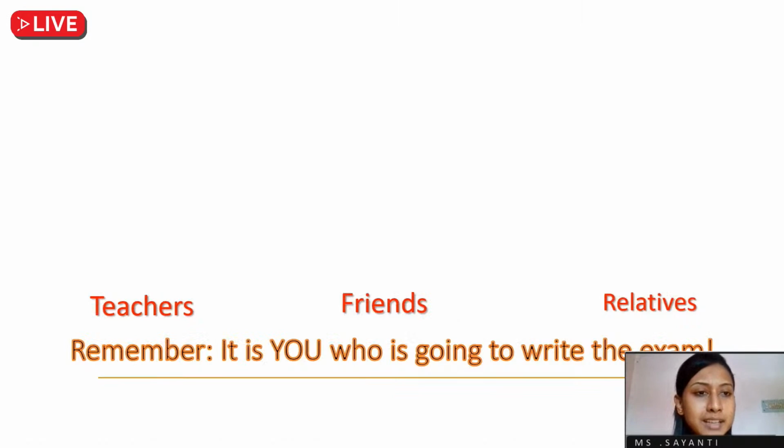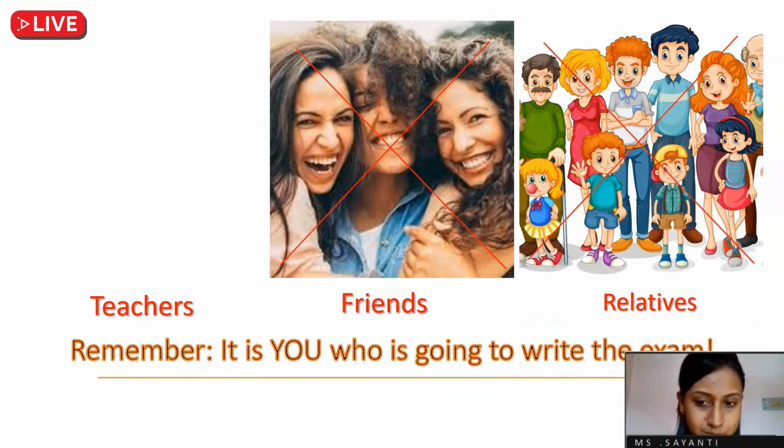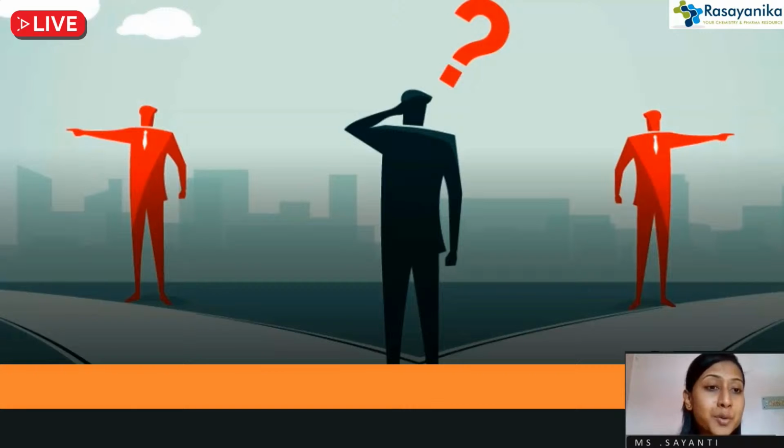Now, who is going to write the exam? Your friends? No. Your relatives? No. Your teachers? No. It is you who is going to write the exam. You are the decision maker. You will have to decide what to do and what not to do during those 3 hours of exam. So, what actually matters is those 3 hours of the examination.